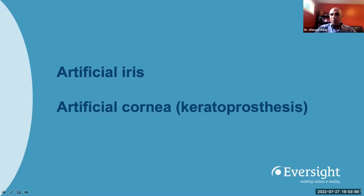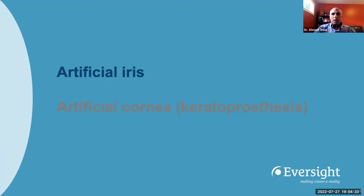So from the title of the presentation, you know that I'm going to talk about two prostheses used by corneal surgeons, the artificial iris and the artificial cornea or keratoprosthesis. Although they seem unrelated, both prostheses are used in complex anterior segment surgeries, particularly after ocular trauma. I'm going to touch over a couple of cases at the end of the presentation where I felt there could be a choice between the two prostheses as far as which could be used for vision rehab for those two patients. So first, I'm going to talk about the artificial iris.